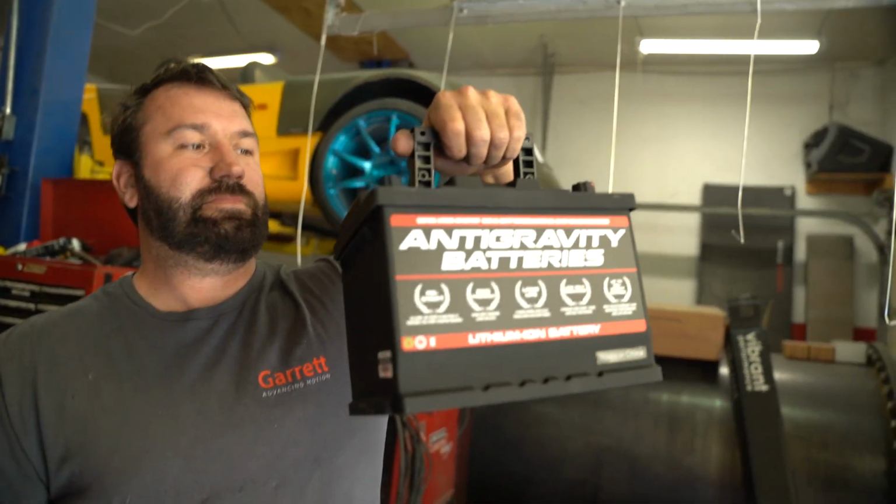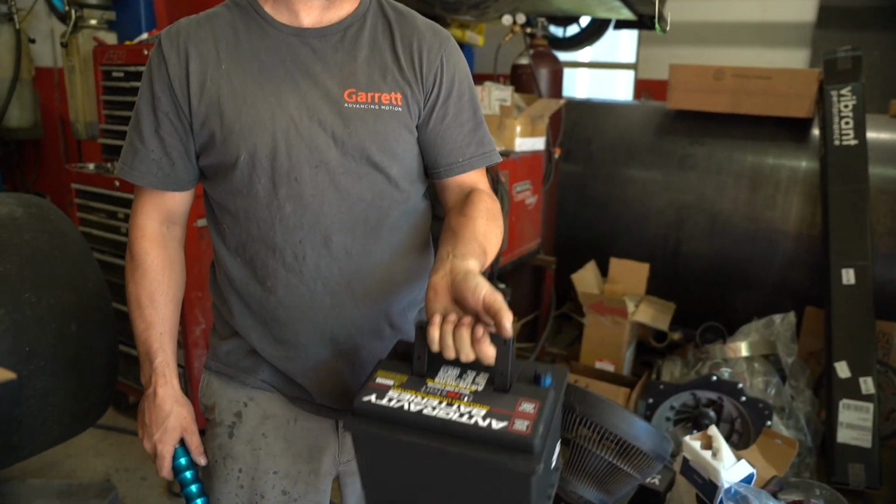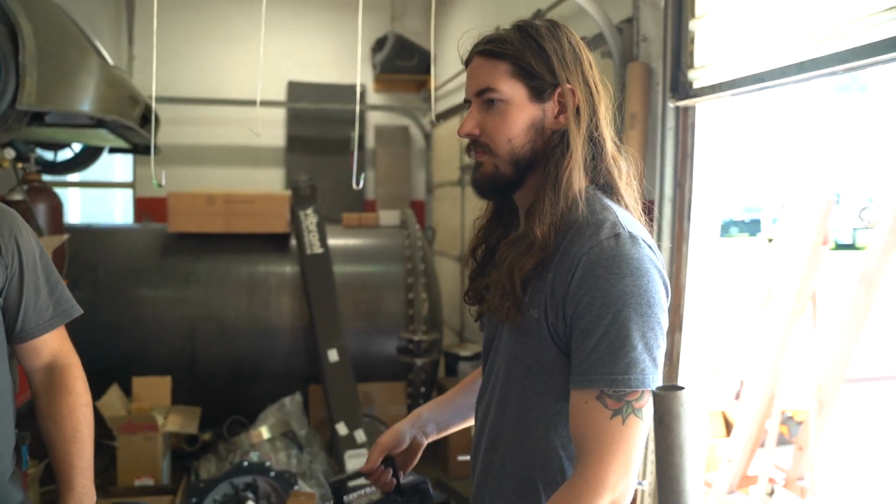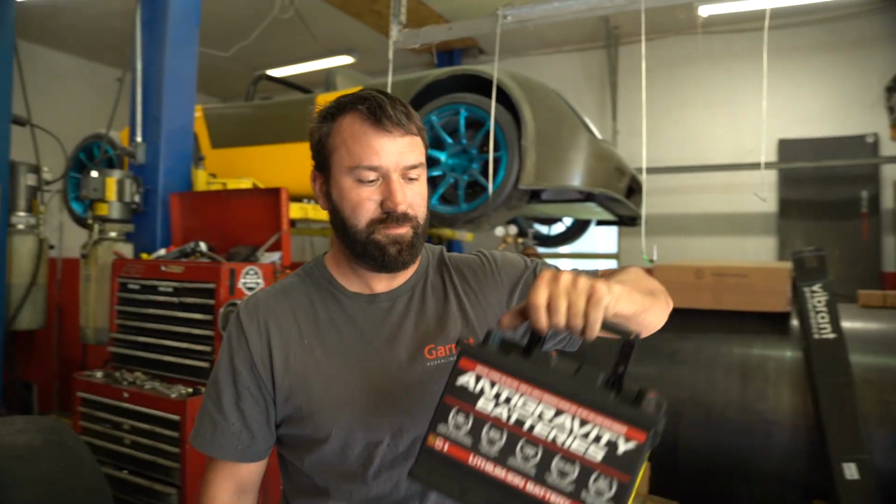Dang, son, you picked that up pretty easy. Yeah. So this is a full-on car-sized battery, and it's, I don't know, 8 pounds, maybe 9, maybe 10. But either way, I'd say maybe 25% the weight of a normal battery.